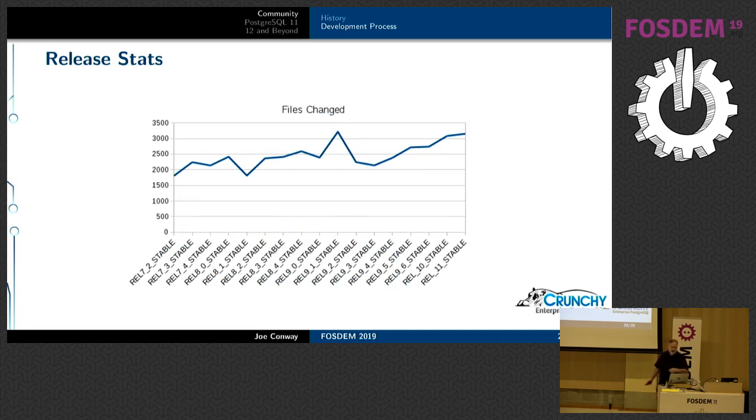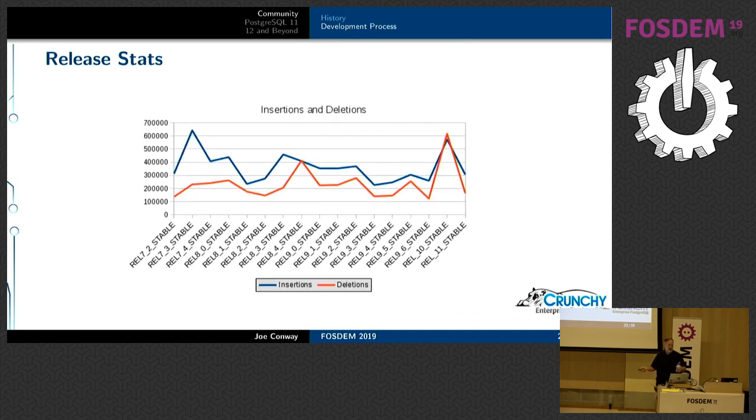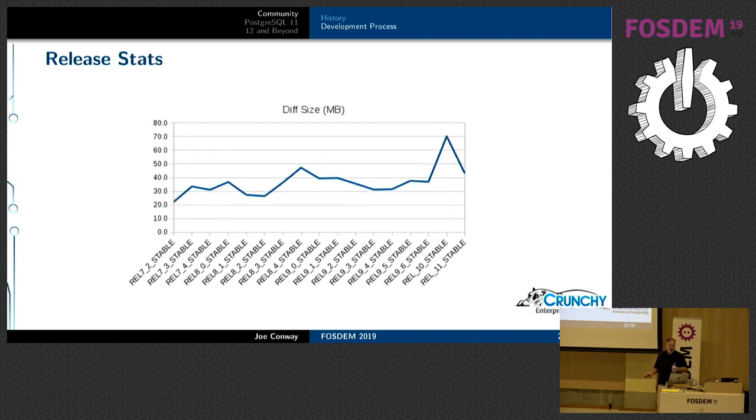Some statistics out of the repository. This is going all the way back to Postgres 7.2, which was, I think, back around 2001. So the number of files changed from major release to major release is increasing, but not by a huge amount. Insertions and deletions of lines of code, with the exception of a few spikes, has been pretty consistent. And the diff size, again, Postgres 10 seemed to have an abnormally large diff size for some reason, maybe because of all the partitioning code that went in. And that's been kind of slowly increasing from release to release.